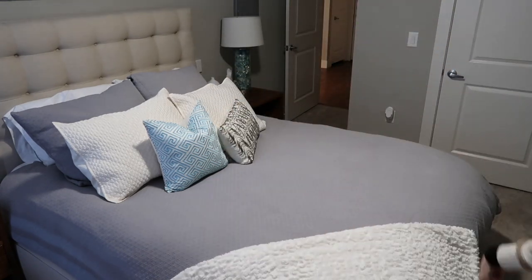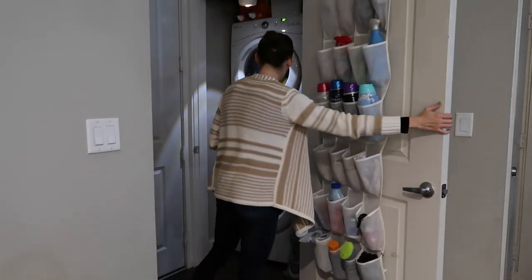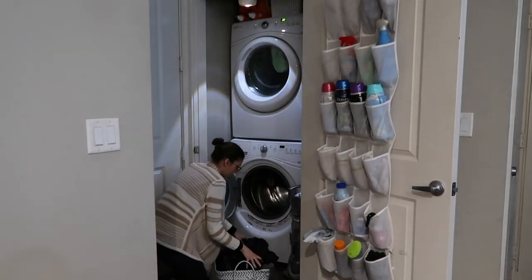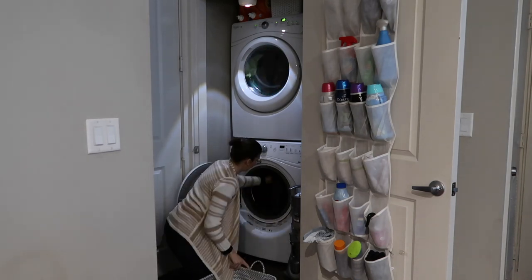Once the bed is made, I head to the laundry to put a load in to get it started. So this morning I actually put in a load of my cleaning towels, which I like to do once a week already, and now I'm just gonna toss in a load of my dark workout clothes.